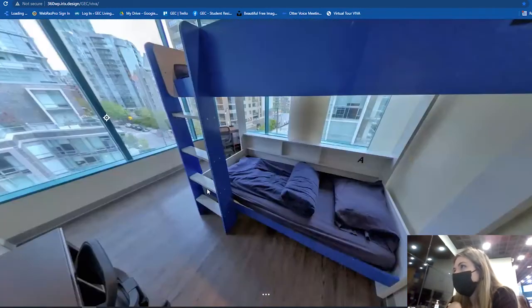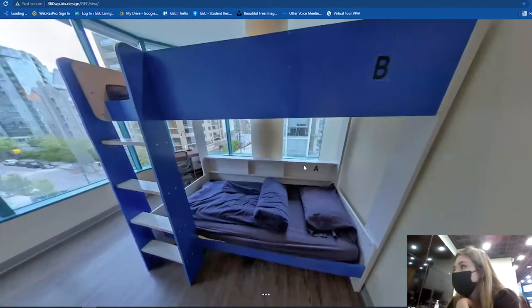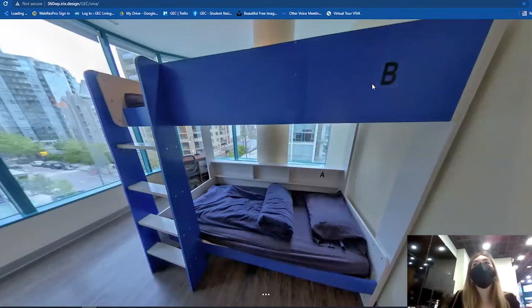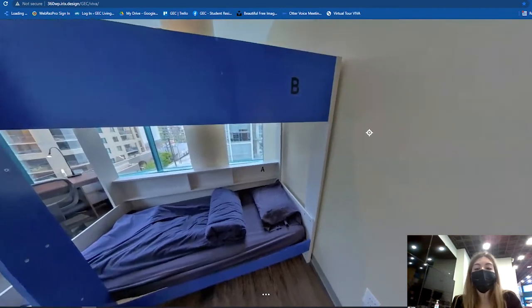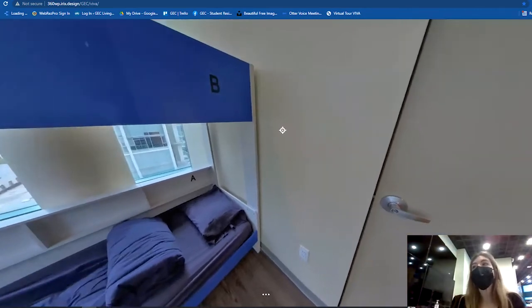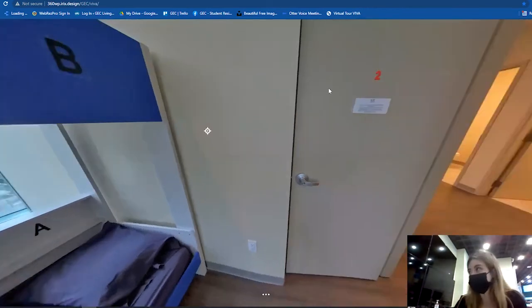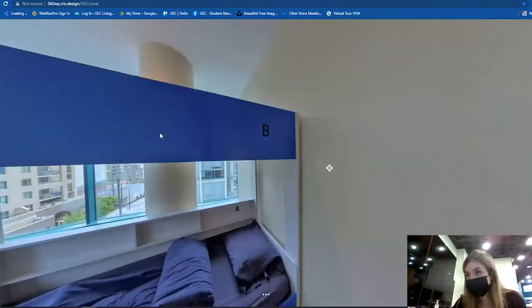Okay, so we have a bunk bed here. And also it is good to mention, you can see that the bunk bed, the bottom one says A and the top one says B, right? So if you are sharing a room at GEC Viva, we do what is necessary. For example, if you have a kitchen, we will divide the fridge and put A, B, C for you. So you have a section private to yourself, so you don't really have to worry about your personal things. And that is a system that we developed over the years. Real nice view in this room too.